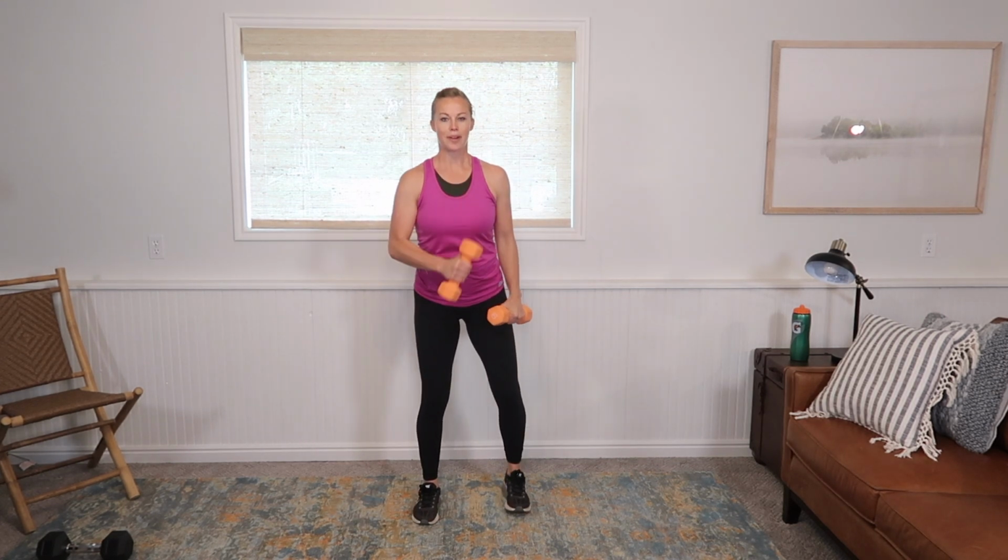Alternating curls in. My feet are about shoulder width apart. Hammer here, release. Hammer here.